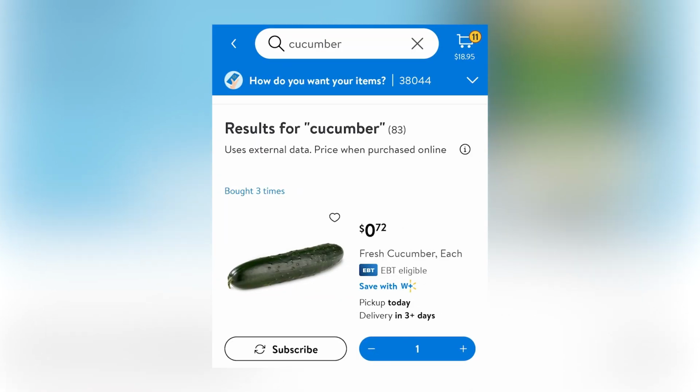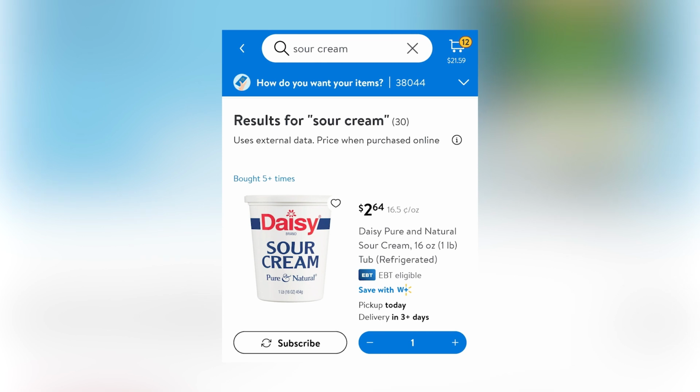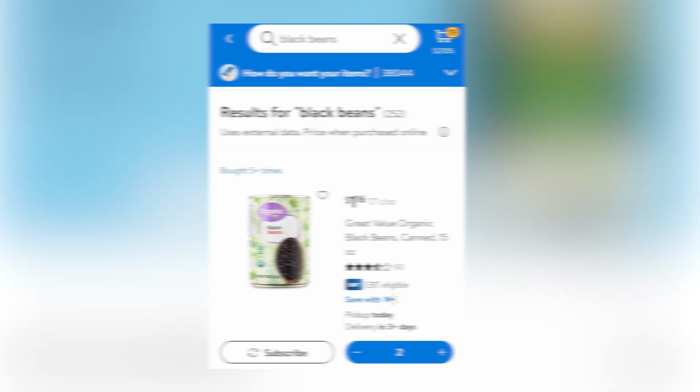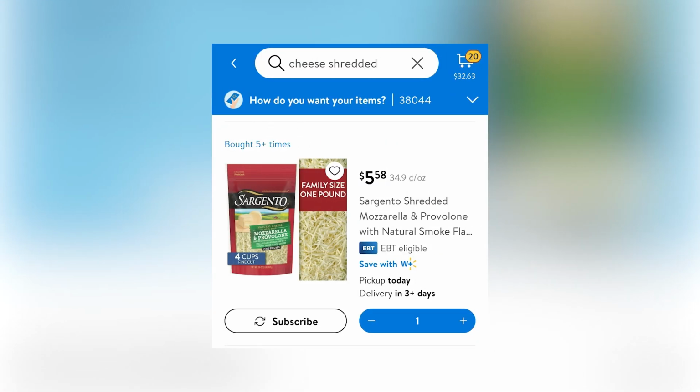We do need 1 cucumber, so we're going to add that. I'm also going to be adding a tub of sour cream because 4 or 5 of our recipes need sour cream. And I'm also going to add a lime and a can of black beans. Now remember, with the cheese, we're also going to be getting a big family pack because multiple recipes need this cheese, and if I don't use all of it this week, then I can use the rest of the cheese next week and just cross that off my list as if not needing it.